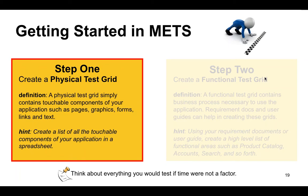Remember that since we're talking about the physical test grid, we're talking about the things you can touch within your application. Those things like buttons, forms, links, images, those sort of things. And consider starting this list in a spreadsheet like Excel or maybe Google Docs or something that makes it easy for you to get access to. I think it's important that you can get back to this document real quick when you want to add other tests, or you can access it maybe really easily from locations you might be asked to perform a test from.